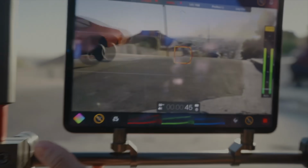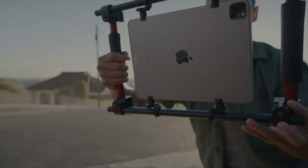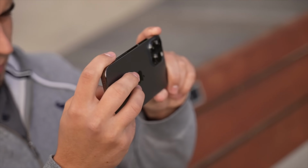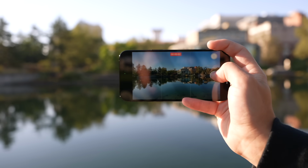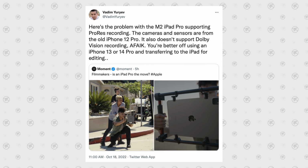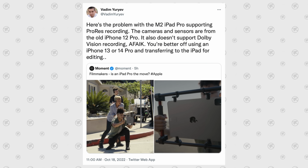Now, in Apple's awesome marketing video, they showed off people using the new M2 iPad Pro as basically a film camera recording ProRes video and then editing it on the iPad Pro itself. However, anyone in the real world is going to be using the best camera hardware they can get. So why would they use the new M2 iPad Pro with old iPhone 12 hardware when they could simply grab their iPhone 13 Pro or 14 Pro and get much better video quality, since that actually supports Dolby Vision recording, which this M2 iPad Pro doesn't have. So basically, anybody that's serious about video recording would not be using this iPad Pro with old camera hardware.